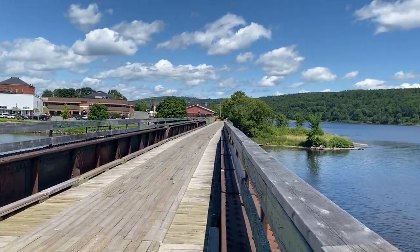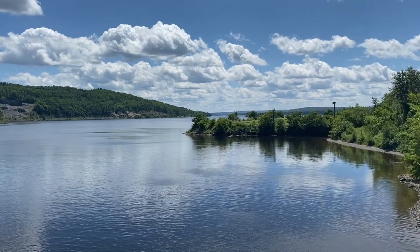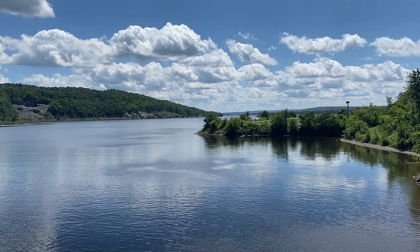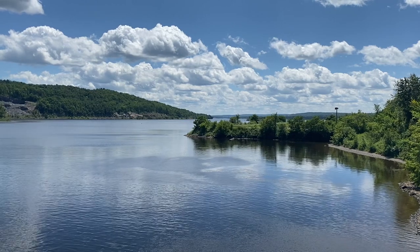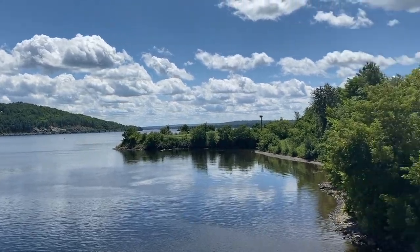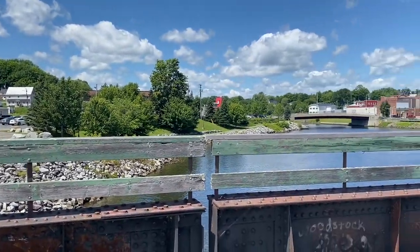It seems so mundane and boring for those of us that are from here, but I really love this view. I like to come out here. If I have a 5 minute break or even a 10 minute break, I will come out and just stand here. I'm like a quarter of the way across, but I seem to always stop right here. There was just a boat that went by. I don't know where it went. But yeah, that's where I'm at.